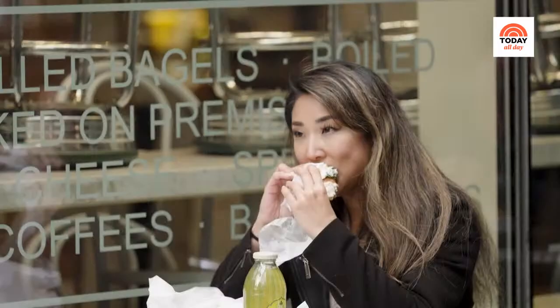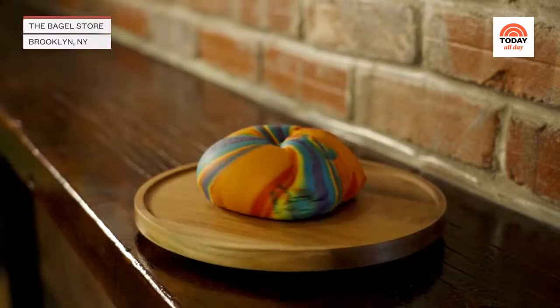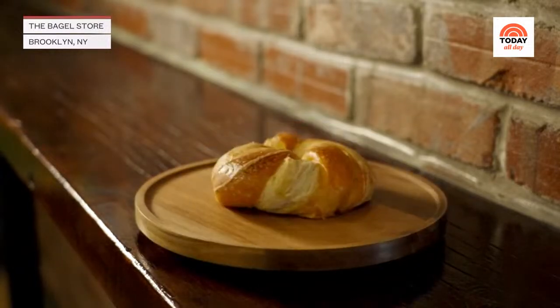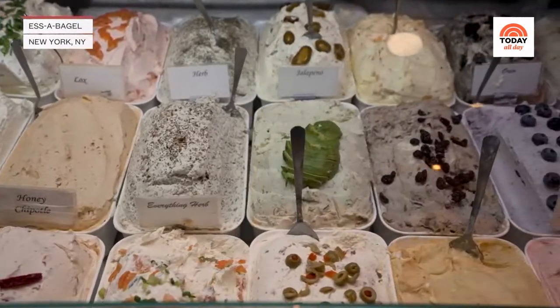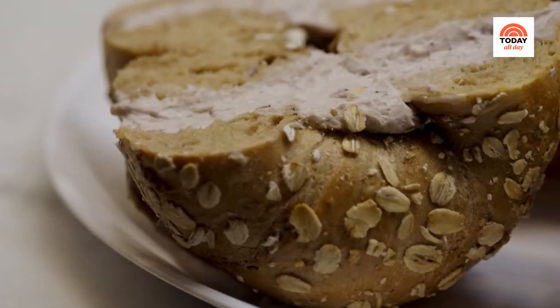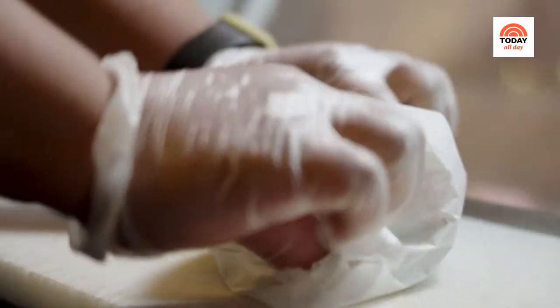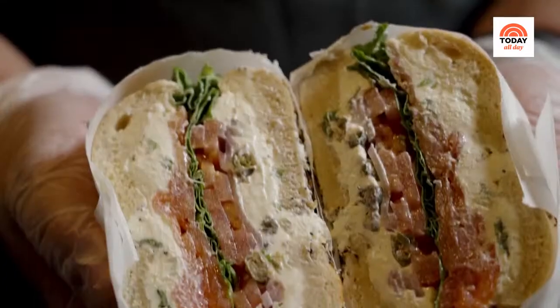If New York's known for anything, it's its bagels. And we got them all. Everything bagels, rainbow bagels, pumpkin bagels, croissant bagels, and of course you can't have them without a schmear. While the bagel first came from Poland, many food historians say its pairing with salmon and cream cheese originated right here in the Big Apple.